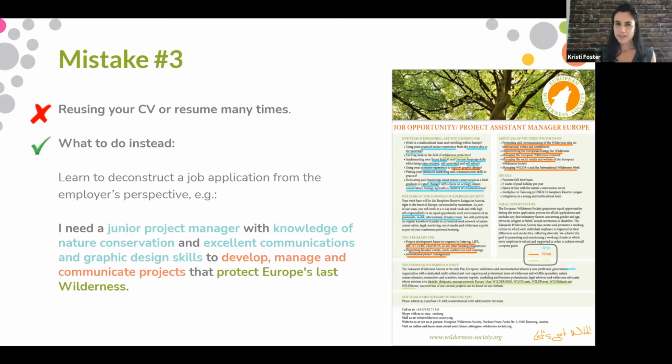And yeah, it requires effort, but actually it's not as time consuming as people think. And we have a process that we use to work through that, and just use building blocks that make up your application. So rather than reusing your CV and your resume over and over again, what you can do instead is really quickly learn how to deconstruct a job application. And by that we just mean break it down to understand what the employer's perspective is, what exactly do they need.